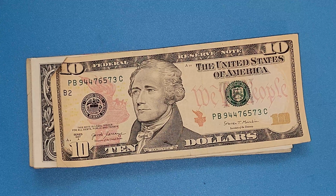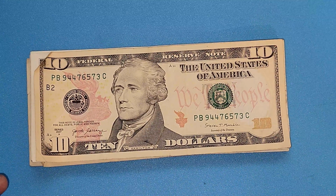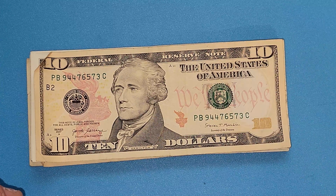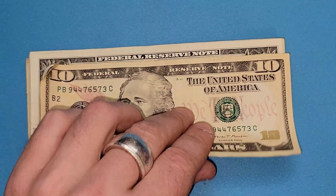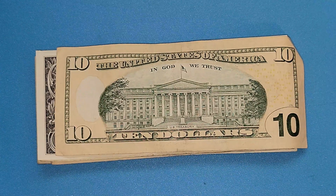2017A $10 bill. First one to be redesigned, so we'll see those supposedly next year. Nothing in the serial number. Keep an eye out around the color changing ink. There is a contaminated inkwell error, which can also affect serial numbers and seals sometimes, where it'll usually appear darker due to the wrong type of ink toning being used.